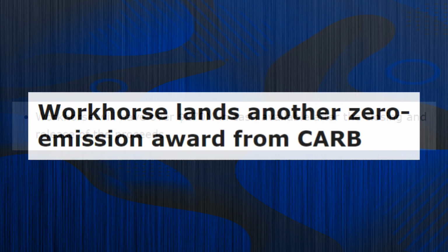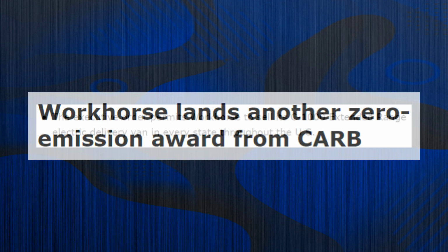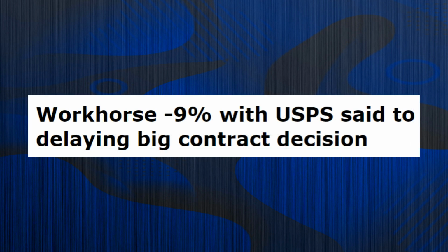And no, we aren't going to talk about their zero emission award from CARB, which is the California Air Resources Board, which in turn permits Workhorse to sell its C1000 extended range electric delivery van in every state throughout the US. And finally, guys, no, we're not going to be talking about how the USPS contract decision is potentially going to be delayed, which in turn means investors in Workhorse will have to wait even longer for an answer on whether Workhorse will be the home run winner that they're expecting. No, we're not going to talk about any of that.